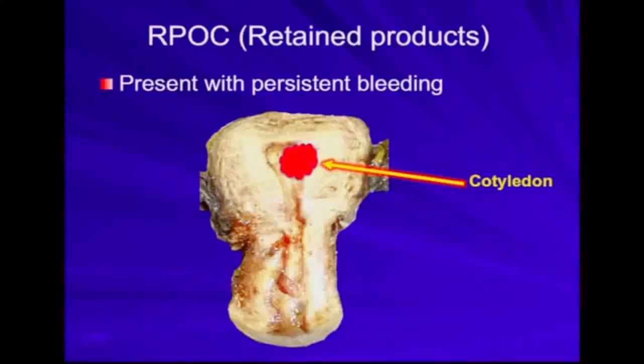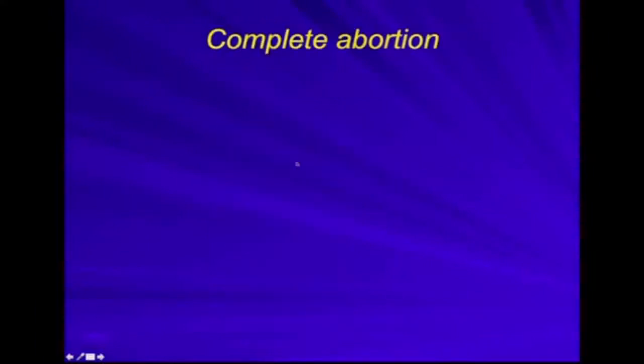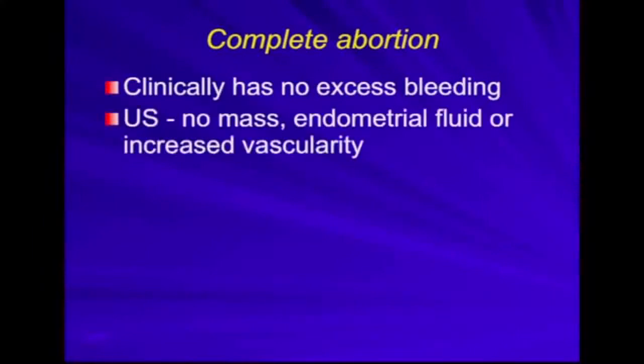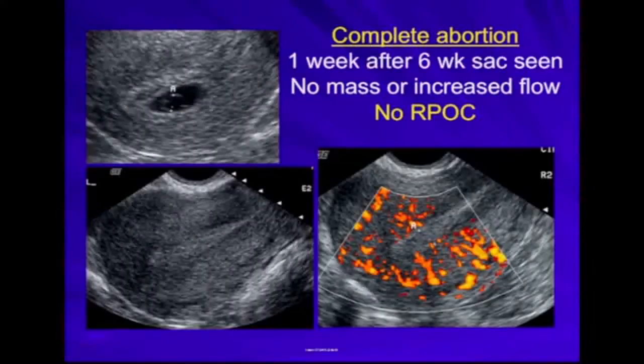Retained products of conception. It usually presents with persistent bleeding, and here I've drawn a retained cotyledon from the placenta. Well, in a complete abortion, clinically, there is no bleeding. Ultrasound, no mass, endometrial fluid, or increased vascularity, and the uterus is non-tender. So here's a nice case of a complete abortion. She did have a gestational sac at 6 weeks. Now it's all gone. Now there's normal vascularity. So there's no retained products.